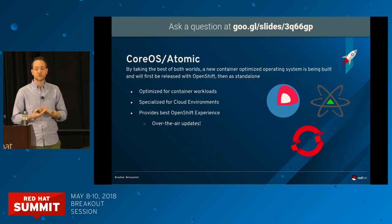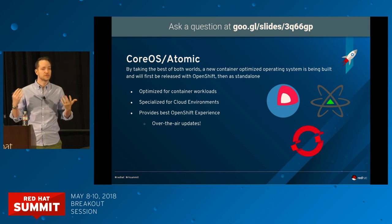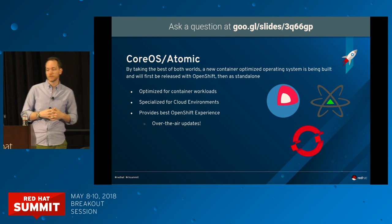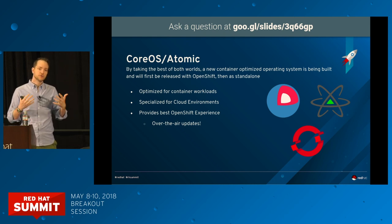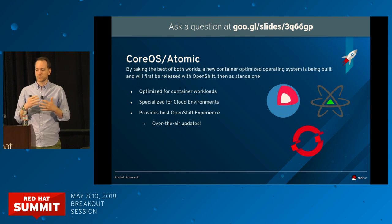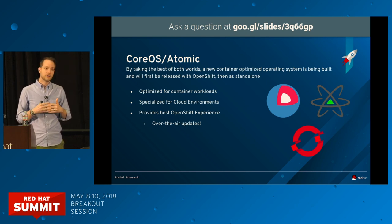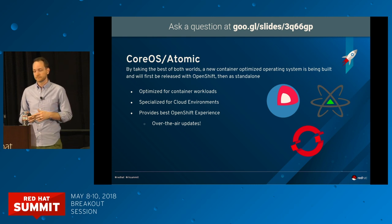And finally, I don't want to go too deep into the CoreOS and Atomic announcements that we have. For those who aren't aware, we did acquire CoreOS. Their headquarters are just a couple of blocks from here. This new merged team is now working very closely together to create a new successor to Atomic Host. We're going to bring an industry-leading container-optimized operating system to the table. There are several people down in the booth area that you can chat with if you want to learn more.